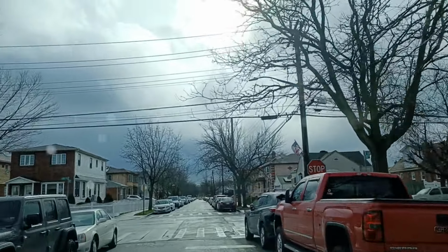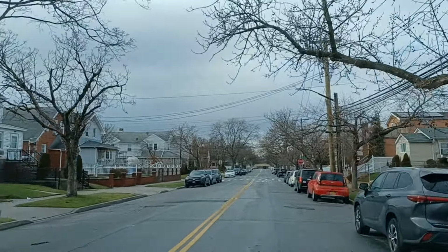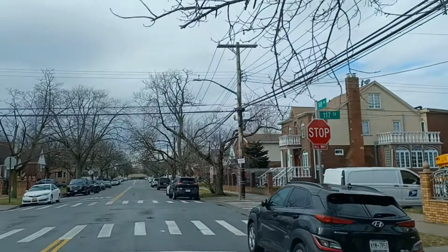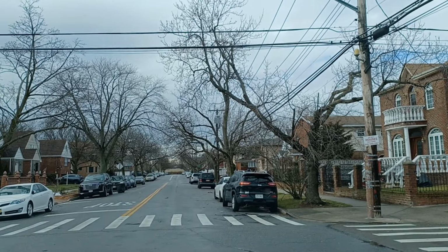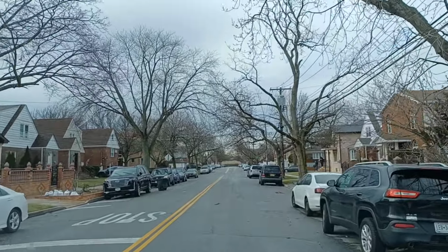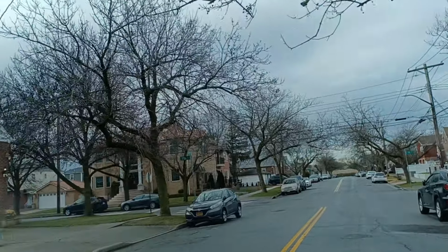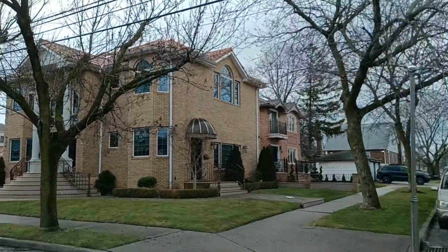But what I'm saying is although they knocked down some of these little homes, they're building some really beautiful real estate. It's nothing ugly or boxy or plain looking. There's some beautiful architecture and classy looking homes. Another home that was a small home that was knocked down and built. Look how pretty.